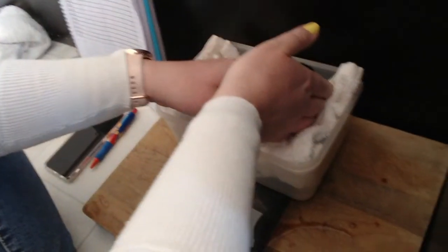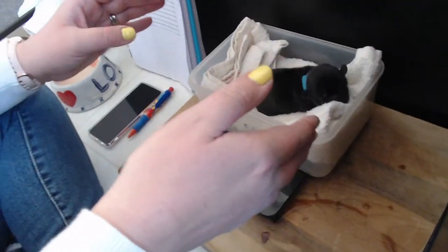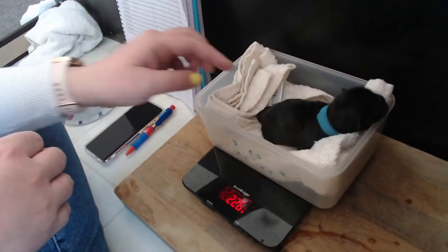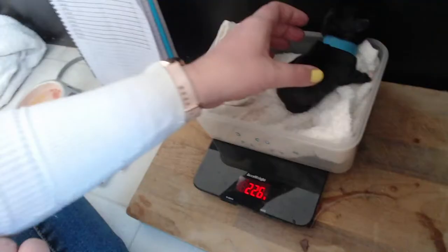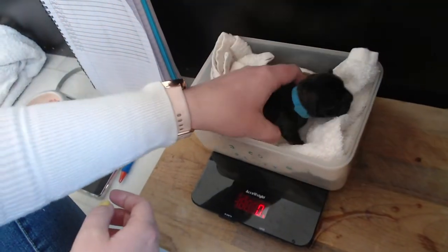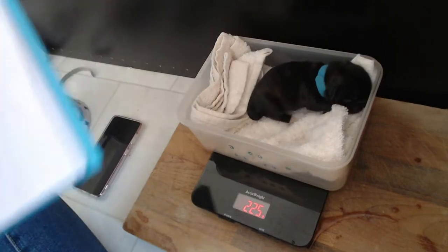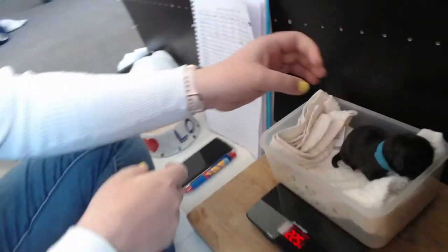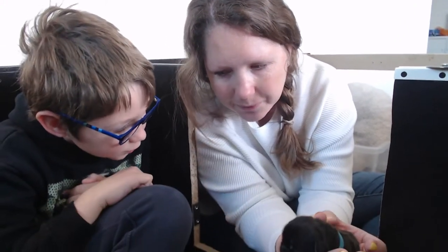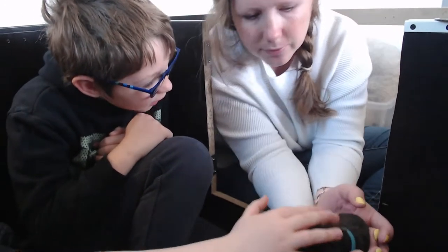Oscar. Right, Bluey. Goodness me, you're a big boy. Although Lime is the biggest, seemingly, so let's just make sure this is on. 225. So Bluey has by far gained the most. He was 167 when he was born, and now he is 225. Bolt's taller than he is, but I'm still the heaviest.